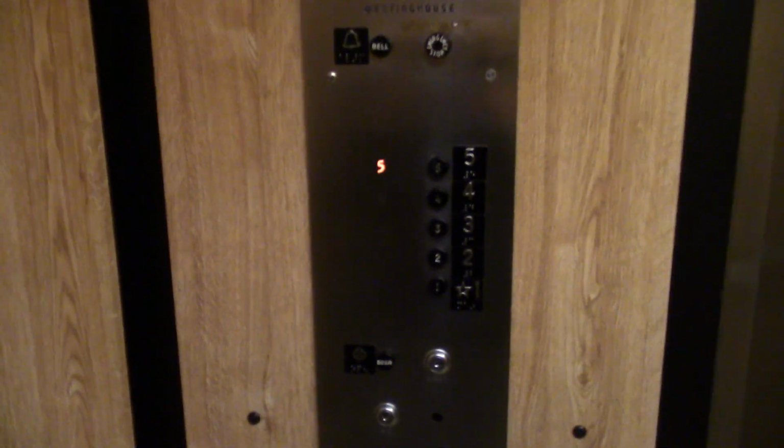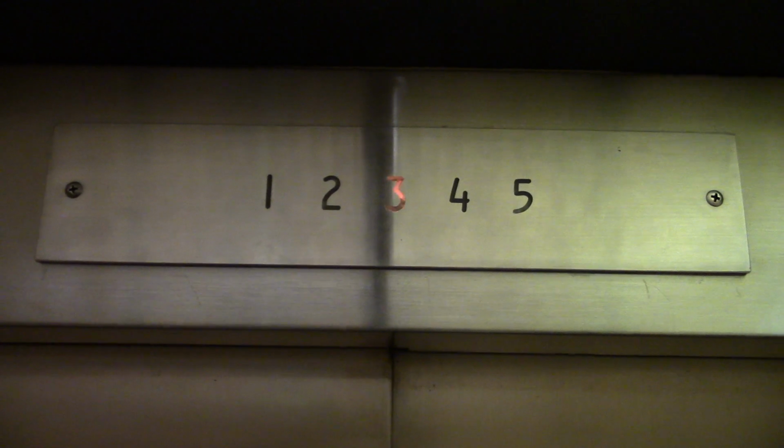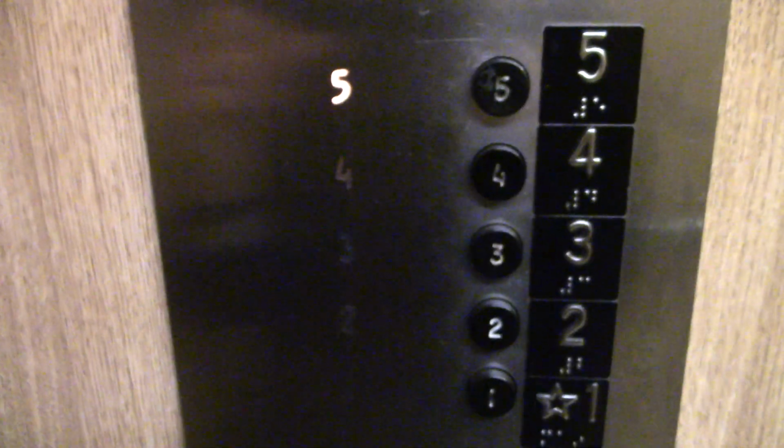Okay, so this one's smaller. Not bad. Look at that green arrow. That is nice. These are traction. Westinghouse. This was well worth the visit. Let's go back down to 1. Westinghouse floor tag. This one has a slow door.